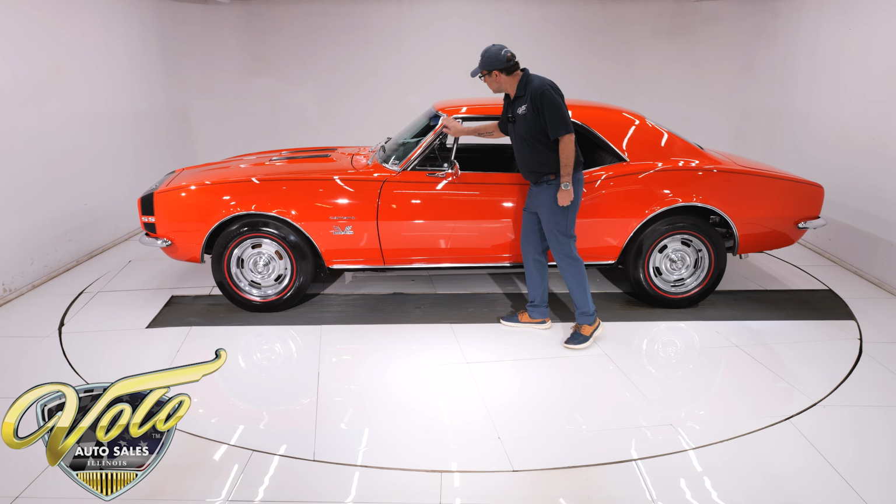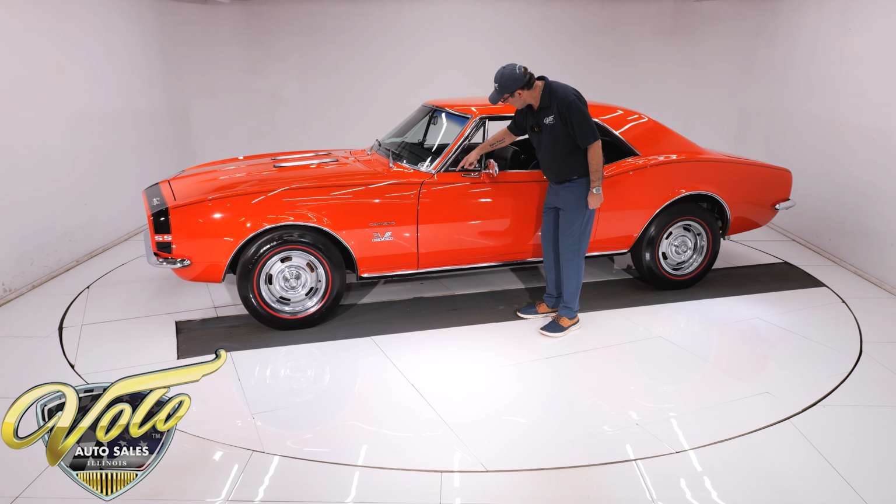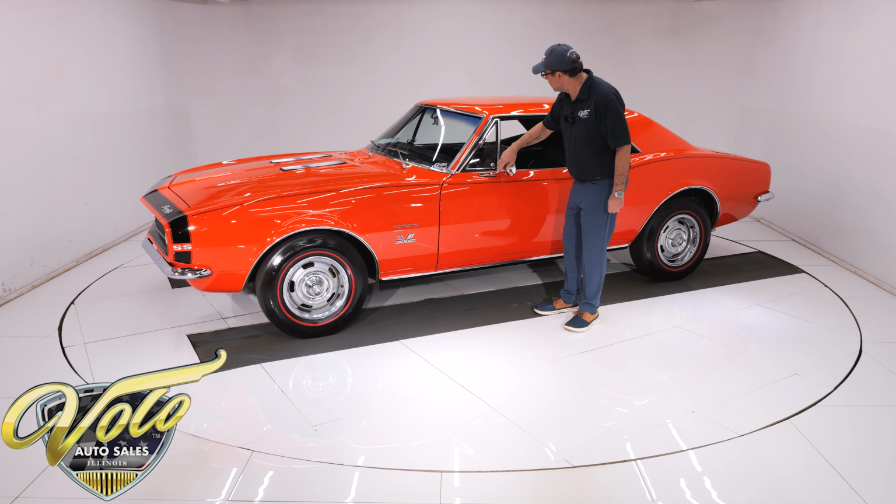Rain gutter trim is real nice. Vent window frames, got some little freckles. It has a bow tie mirror, that's new.